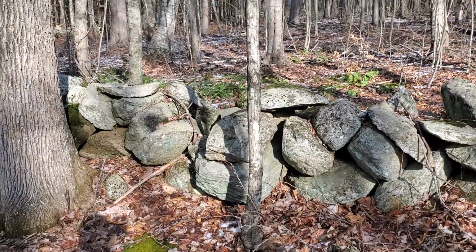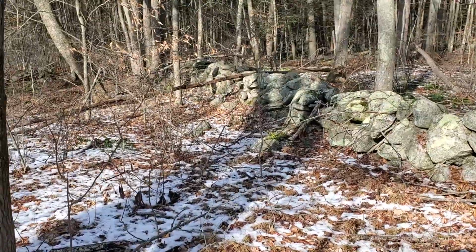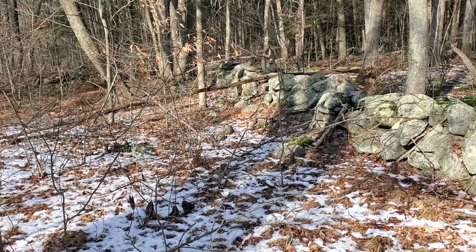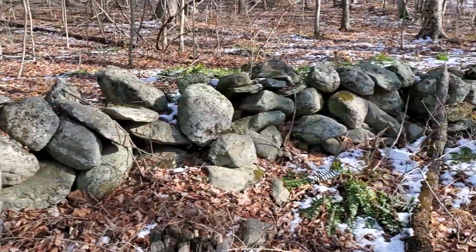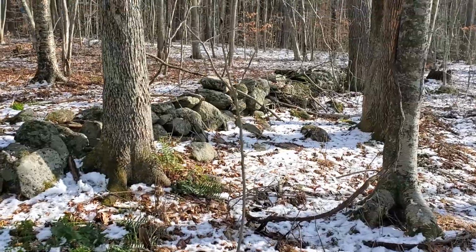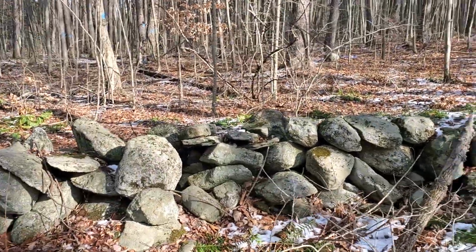I just came upon this stone wall, typical stone walls that they used in New England years and years ago for borders or for agricultural needs. So I'm finding these all over. They're common up at the cabin, everywhere in New England.